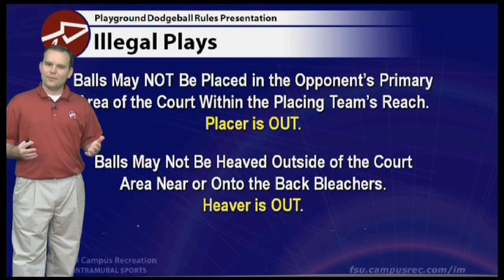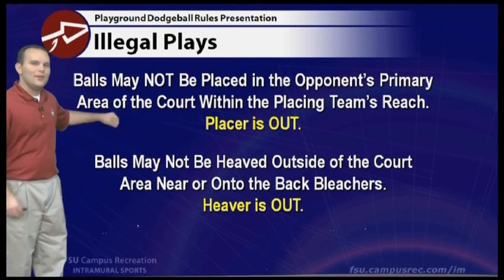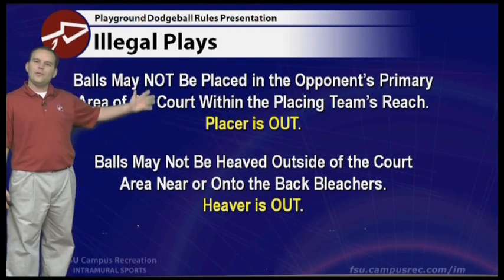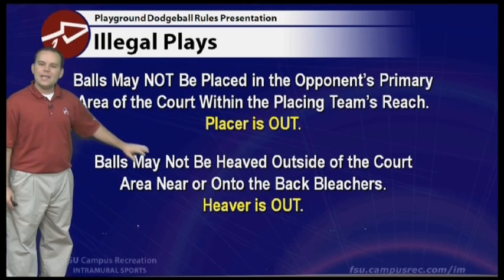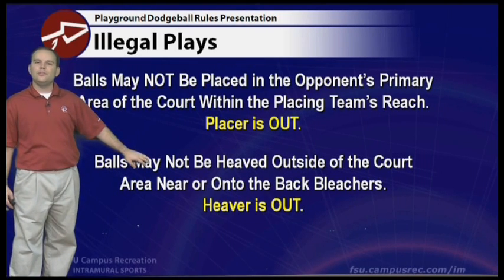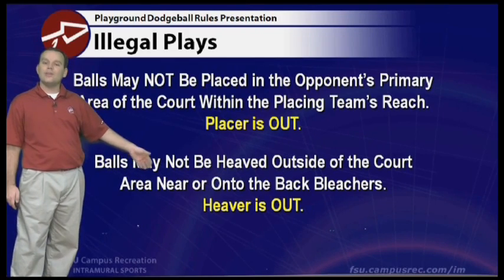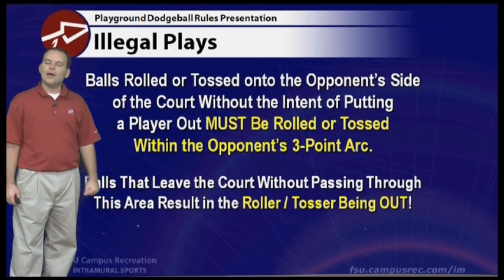It seems like an odd rule, but we have developed a few over the years of watching college students play dodgeball, so this is almost like baiting your opponent, so we have a certain rule for that. Balls may not be heaved on the outside of the court onto the bleachers in the back. We consider that an unsportsmanlike act, so the heaver is out. Placers and heavers will be ruled out by our game official.